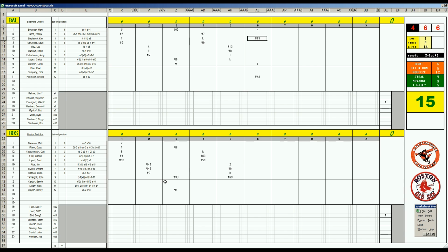Bird's been magnificent. Bottom of 6, it's Denny Doyle. And Denny Doyle, let's look at this card. Denny Doyle, a 240 hitter, but he hits the 3-4 triple 1 of 19, and suddenly the Red Sox have the lead run on at third with no one out. So they're going to bring it up for Doug Flynn. And Doug Flynn, double 1 of 5 is a base hit. That's an RBI. And the Red Sox have the lead.